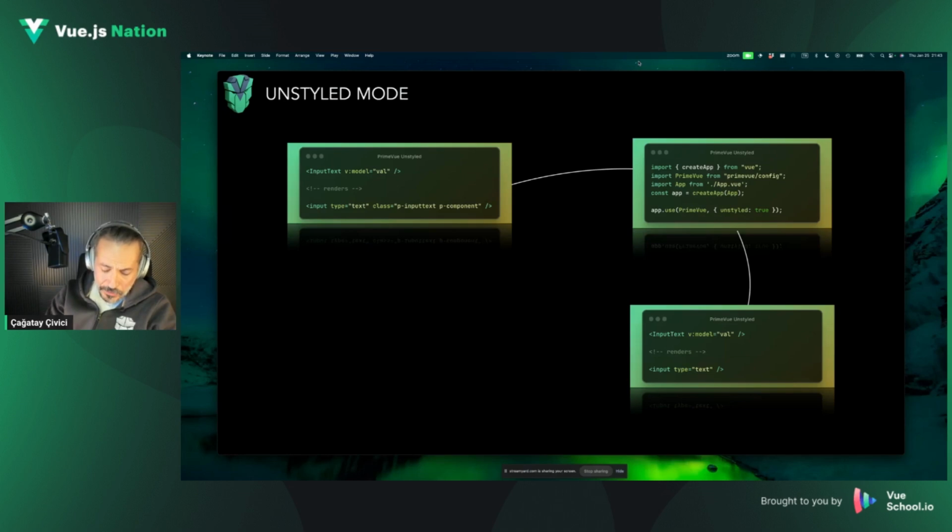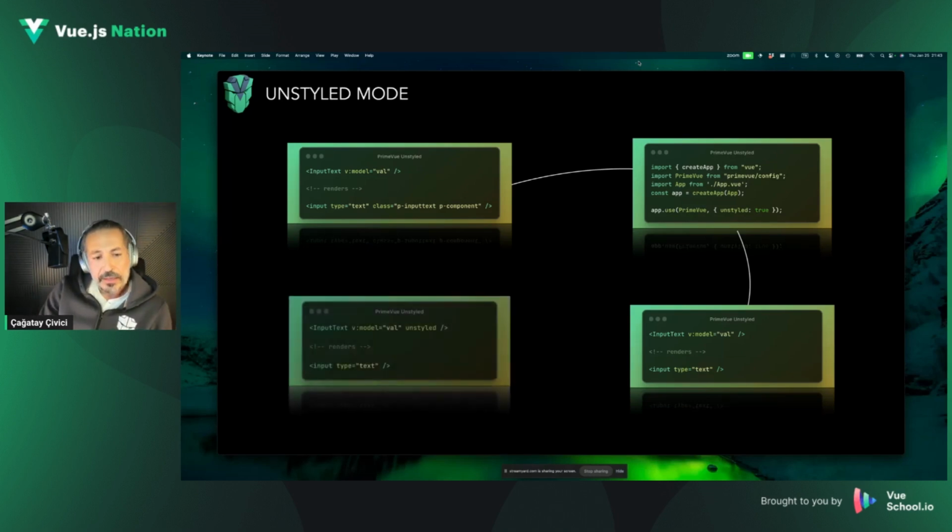And if you find yourself trying to override the CSS, then maybe it's not the best practice, right? Because you're trying to fight the library. These libraries are meant to make your life easier, not harder. So in unstyled mode, you're just free to go. It's like freestyle. But again, we need something to style them in unstyled mode, right?